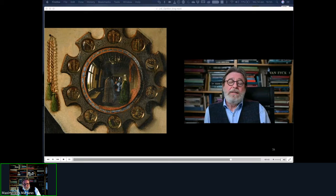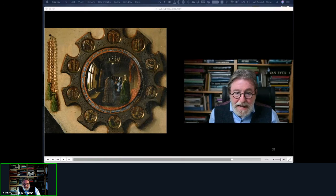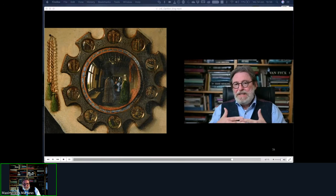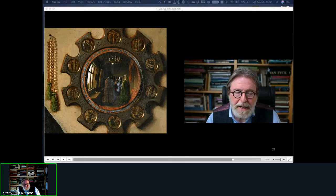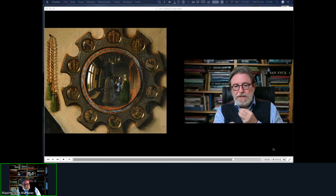Indeed, every orthogonal perpendicular to the picture plane is deformed in function of the curvature of the convex mirror. We see a window that we don't see in the painting itself, and moreover we see again the space outside the picture, the space of the viewer reflected in the space of the painting. So here again we see this connection being made between the space of the beholder with this illusionistic painted space.